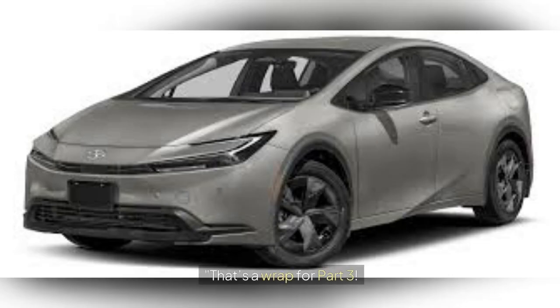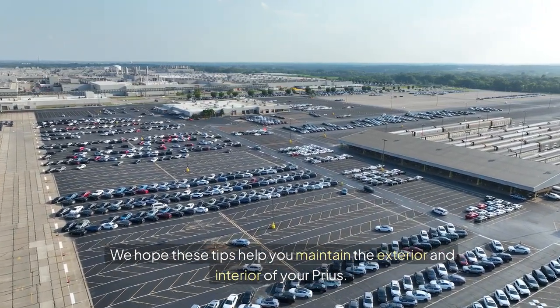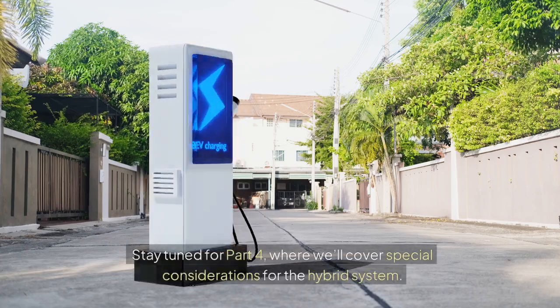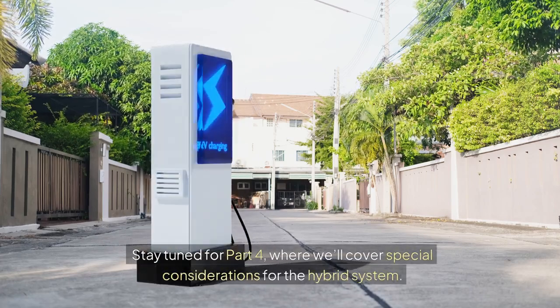That's a wrap for part 3. We hope these tips help you maintain the exterior and interior of your Prius. Stay tuned for part 4, where we'll cover special considerations for the hybrid system.